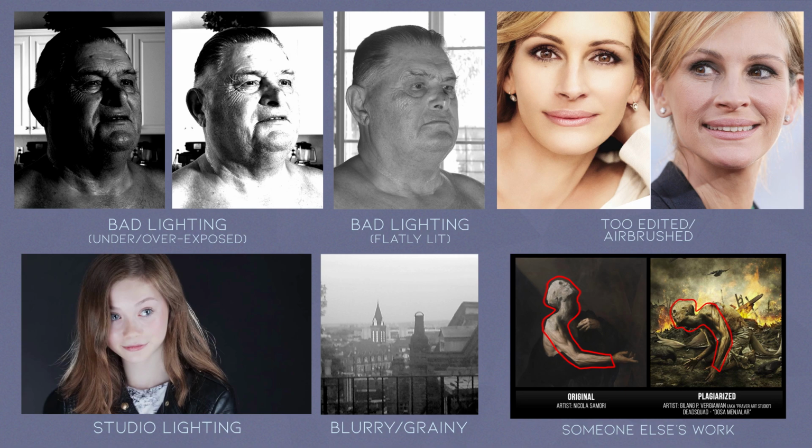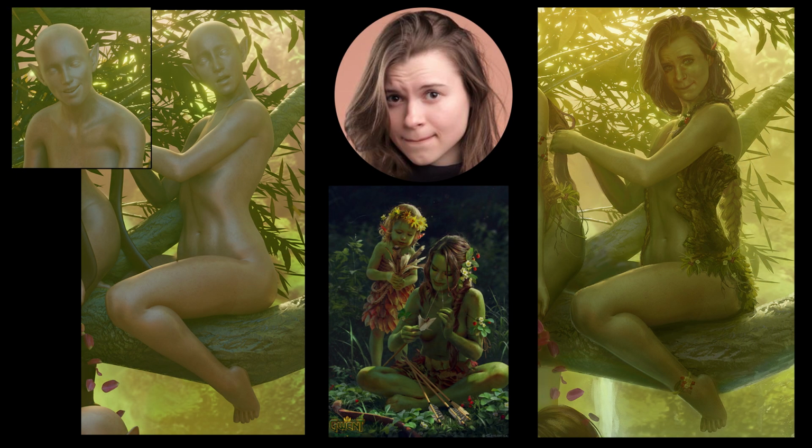And here is an excellent example where the artist has used someone else's work in their own work and used it as the main subject of the image. And this is definitely plagiarizing. As a 2D and 3D artist, I've found that the best way to use reference, once I've found a good source, is to combine the best of both worlds. Information from the render with the design of the image.